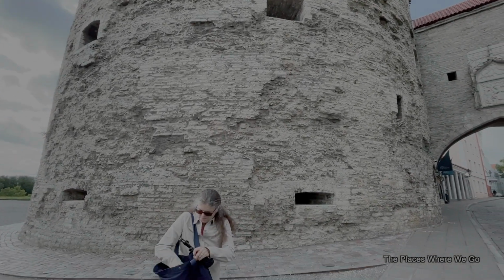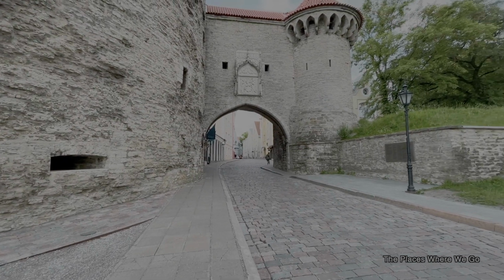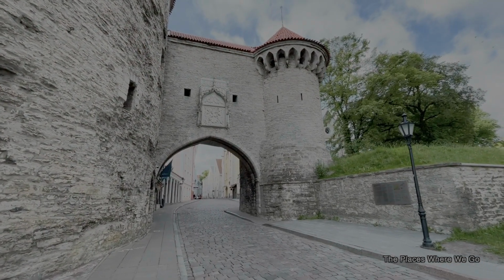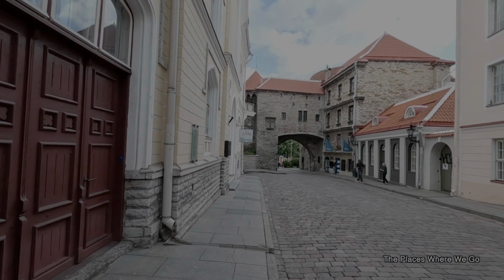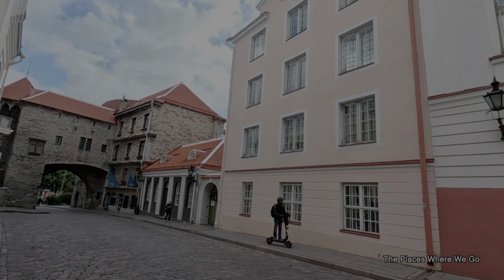One of the things that we saw as we wandered through the Tallinn Old Town was the Great Coastal Gate. It's also known as the Sea Gate. It's one of the most iconic landmarks in Tallinn. It is located at the eastern end of Pikk Street, P-I-K-K, and marks the entrance to the old town from the sea.